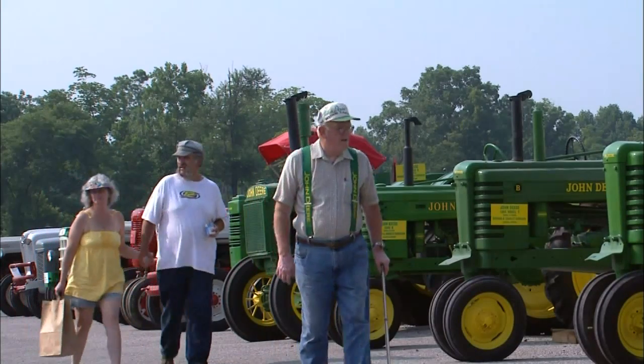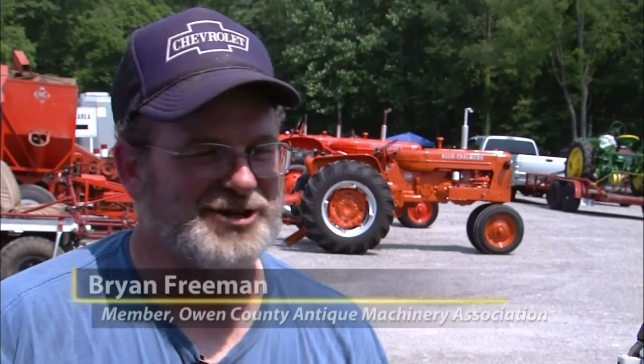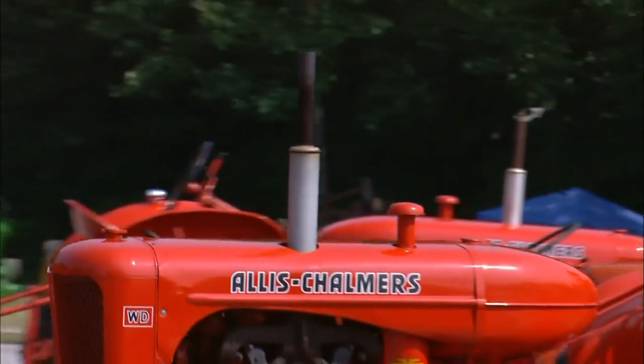Green's all right, I guess. It's just, I don't like green. Allis Chalmers just, I don't know, to me it just seems like it's got more power.